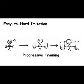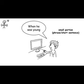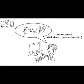And I call this approach easy to hard imitation. Easy to hard imitation is based on the concept of progressive training. The idea is that you start with something easy and then increase the difficulty of the activity, forcing yourself to get better. A number of studies have found this kind of training to be very effective. Here's how you can apply this concept. Start by imitating small portions of speech first, like phrases and short sentences. Then move on to imitating larger portions of speech, like long sentences or even groups of sentences. And finally, try to deliver the entire speech on your own.